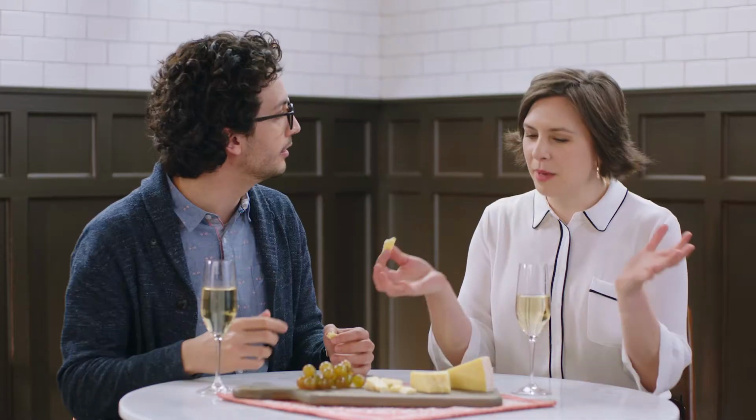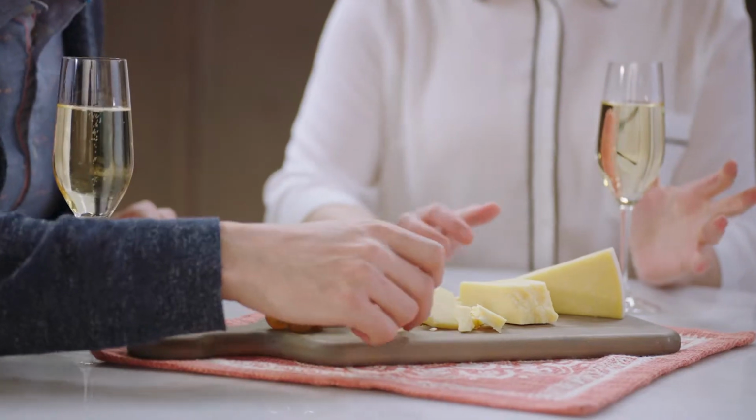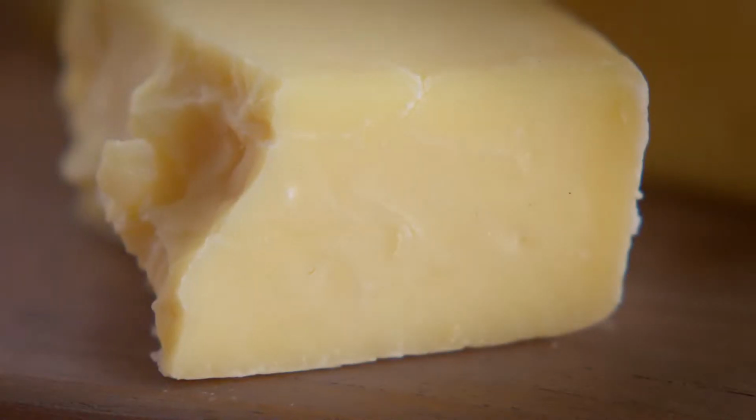So the first pairing was all about contrast. This is about matching two elements that are similar. That's why we're pairing it with Saxon Snowfields. This is a butter queso style of cheese. It's aged about 6 months. And it's made in late autumn, early winter, when the milk is extra rich.